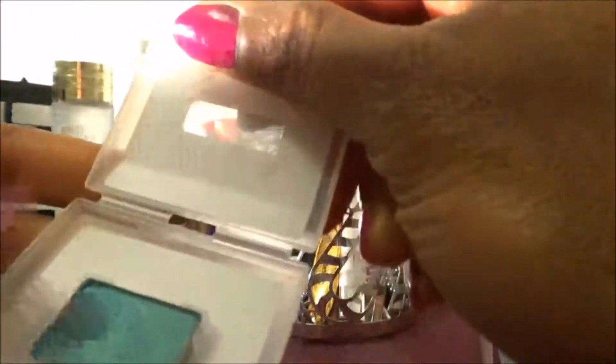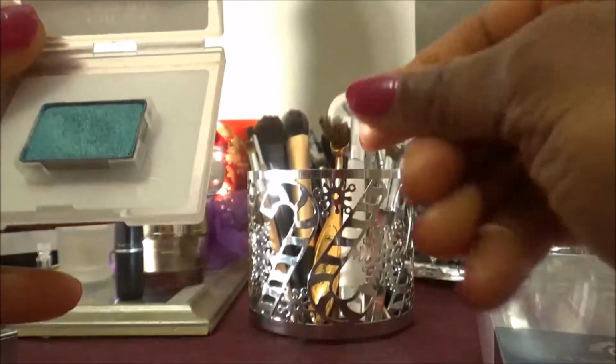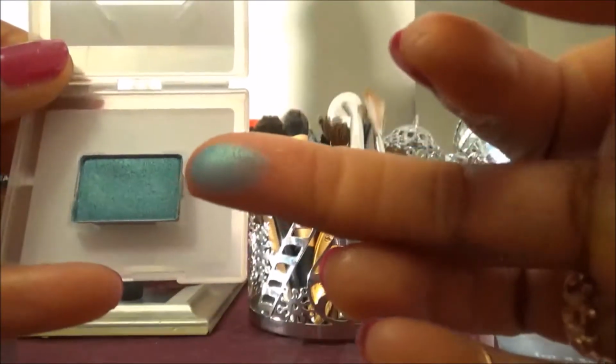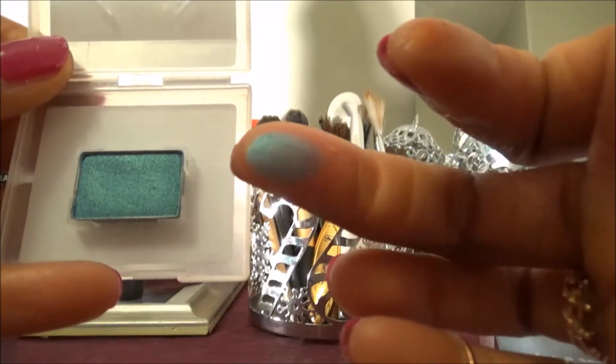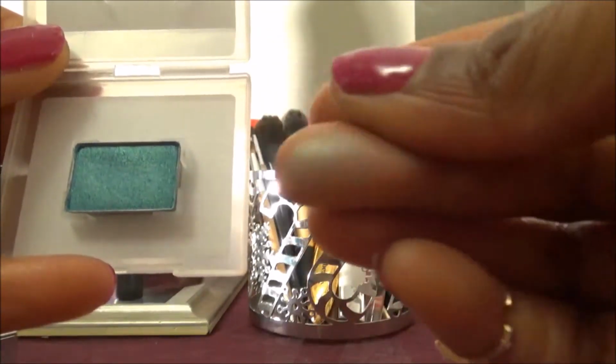And this is my little blue eyeshadow from Mary Kay as well. Again, very pigmented, goes on nicely. I'll just swatch that for you guys. You see that blue, very summery, and it will just blend perfectly. It's nothing chalky, doesn't transfer, just stays on. I also have it in a nice purple color here.